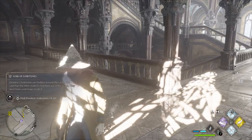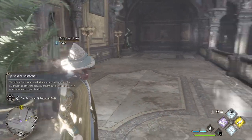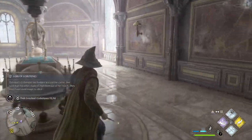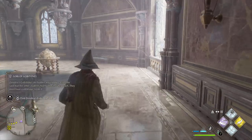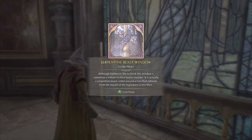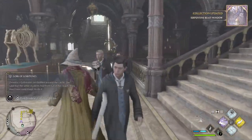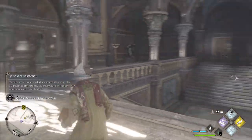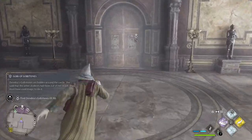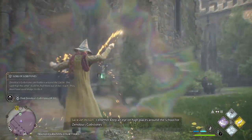Okay. Five. Revelio. Oh, that's how I find that stuff anyways. It's right in front of me. Well, I don't... Wait. Okay, whatever. I'd better keep an eye on high places around the school for Zenobia's gobstones.